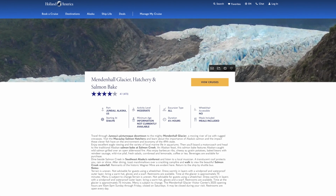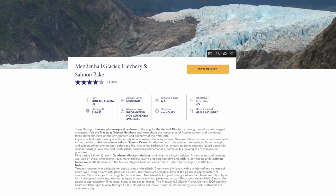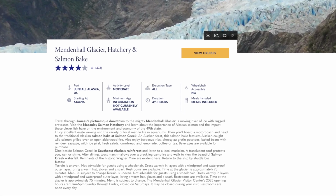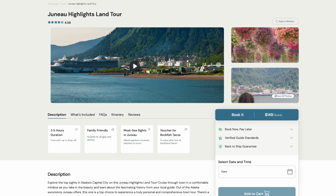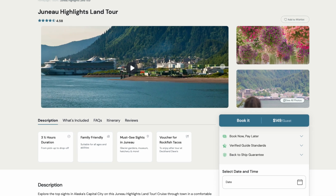Holland America, my cruise line for this trip, could get my family to the hatchery and the glacier for a cost of $144.95 per person, which also includes a salmon bake dinner. But that would total $579.80 for a family of 4. We wouldn't see the shrine nor the gardens, and it still cost $166.81 more. We could see 3 out of the 4 places on my itinerary by combining 2 different excursions.